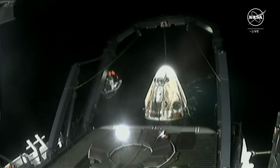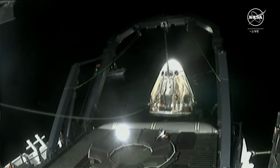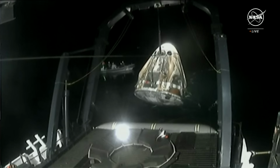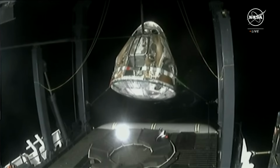And now don't blink because the lifting of the capsule takes just a matter of seconds. It's quite smooth and happens rather quickly. Like you were saying, we're going to lift that up out of the water and place it in the nest. That nest will then get translated to the recovery deck. And there we can see Dragon Endurance now being lifted out of the water using those hydraulic lifts. Swinging a little bit, but it will be centered using the tethers and then placed into that nest once centered.